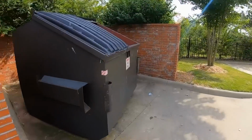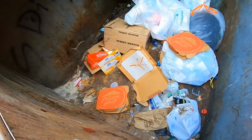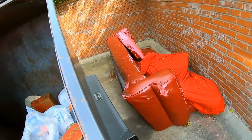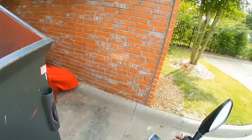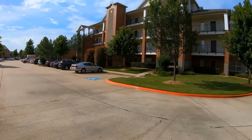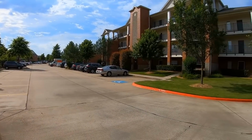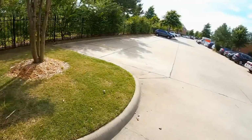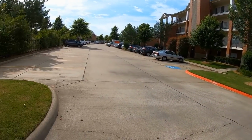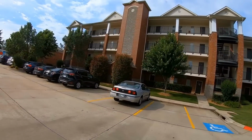Figured I'd run through the Mammoth for you in real time, see what we can find. This is an absolutely enormous apartment complex. It's by far the biggest one I've ever seen in my life. I'm doing it real time so you can see the scope of this place, so you can imagine how much stuff is thrown out here. There's a good percentage of college students that live here, so chances are good. Might find some move out swag.